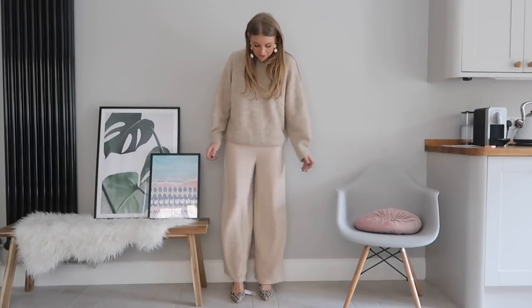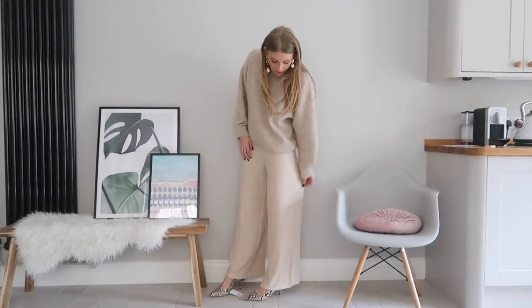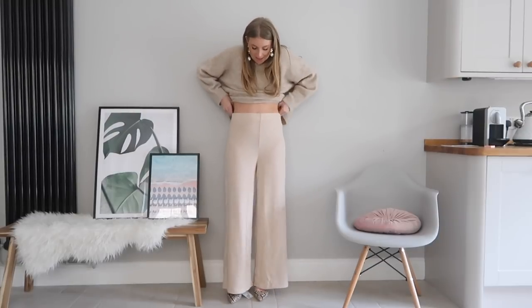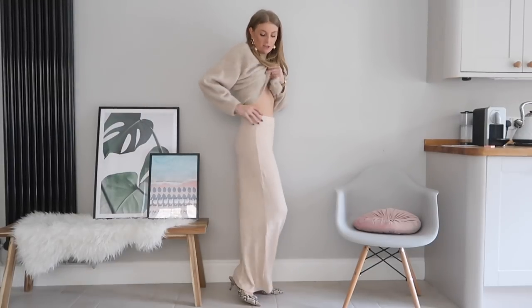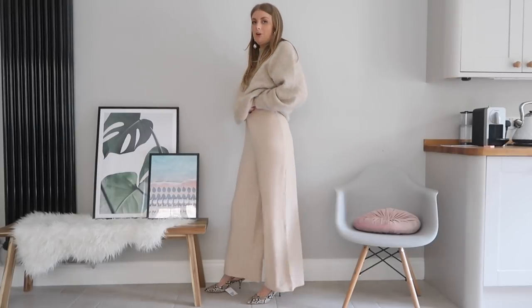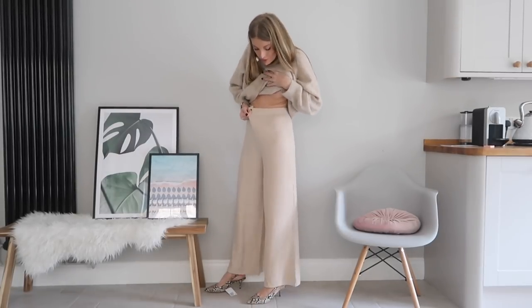So these are the knitted trousers. I've just put them on with these heels because they are quite long, and I don't know if they look too silly with flat shoes. So these are the mediums, and as you can see, they're just kind of hanging down. I think you'd want them up here so that they weren't too long. And so I'm gonna try the small one now.